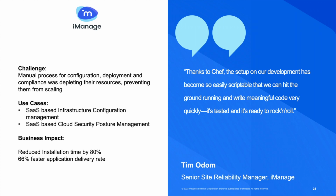So they were facing challenges in terms of configuring and managing their deployments. There has been a lot of manual resources and process involved in adhering to configuration management and compliance management. And also they were having a lot of challenges in terms of scaling their nodes. So with the help of Chef SaaS, they achieved configuration management and compliance management seamlessly.